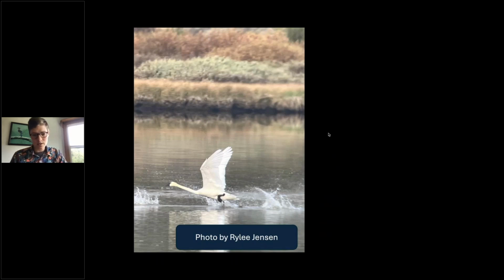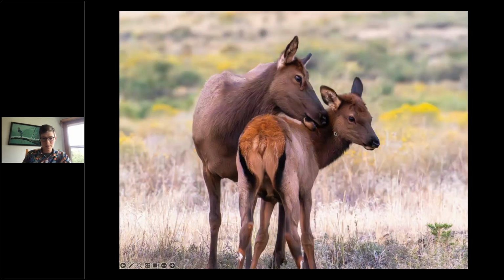We got a chance to go to Swan Ponds, and trumpeter swans are another species that was hunted to near extinction. Their feathers were used as pen and ink for quills for writing. And so they were hunted to near extinction, and then conservation efforts brought them back. Now there's a year-round population in the park. So that's another great conservation success.